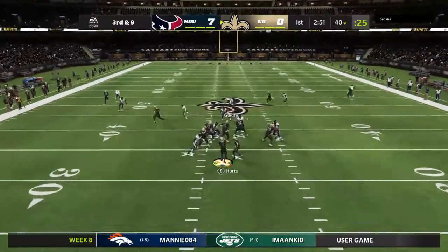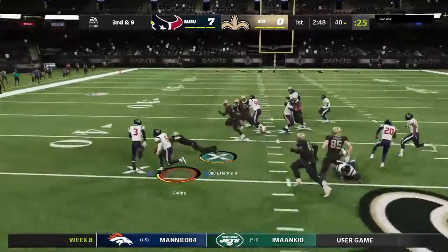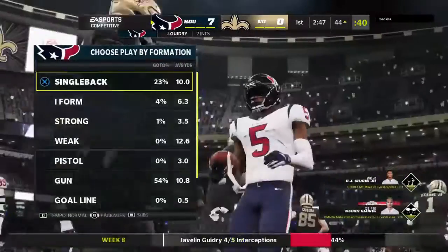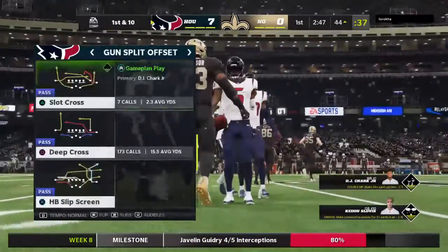Hurts sets up to throw it. That's into a crowd and intercepted. Picked off at the 48, and the return comes to a halt right at the 44-yard line. And not the first quarter that he was hoping for.